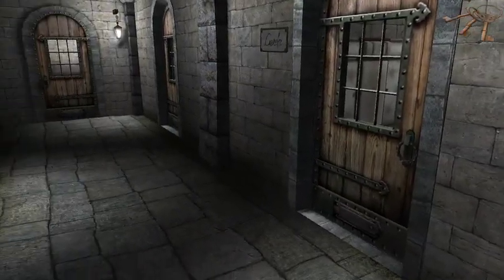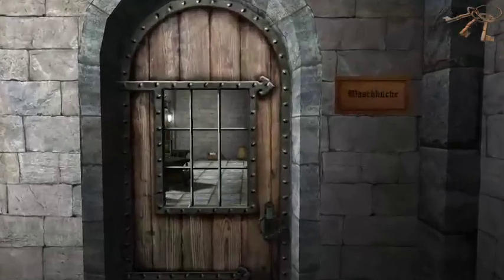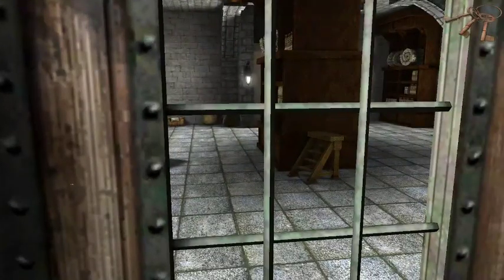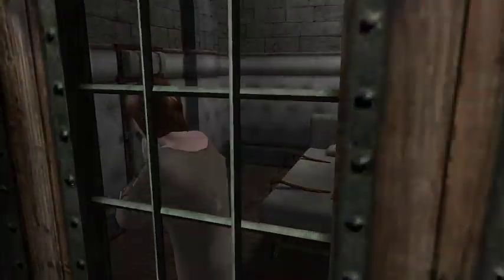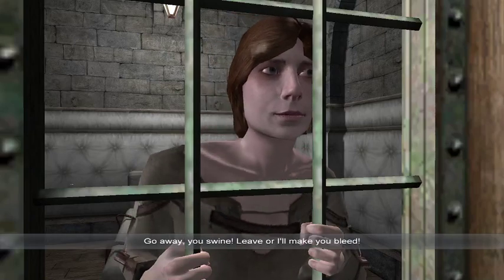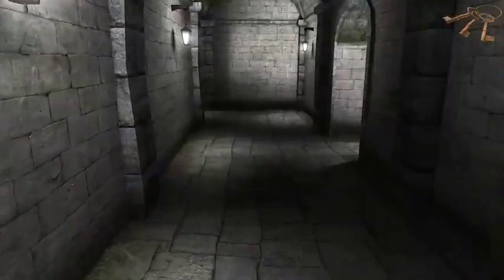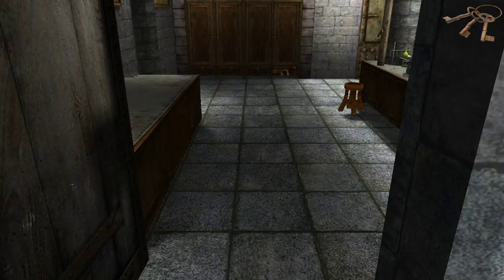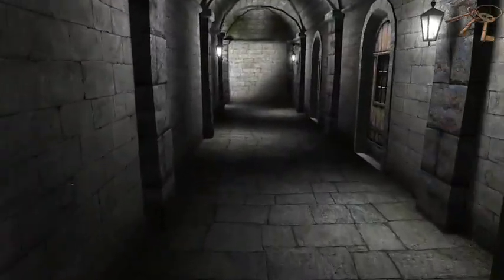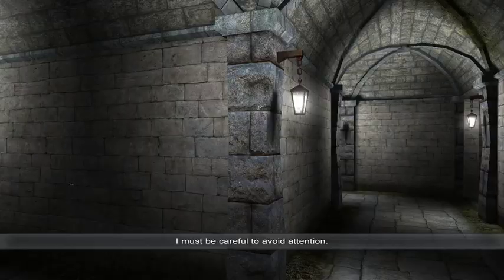Closed tight. Hi. But I got keys. Closed tight. I want in the... Can I let you out? Excuse me, miss. Go away, you swine! Leave, or I'll make you bleed! Mm-hmm. Okay, yes, ma'am. Closed tight. Alright, I guess I'm not going anywhere. I must be careful to avoid attention.